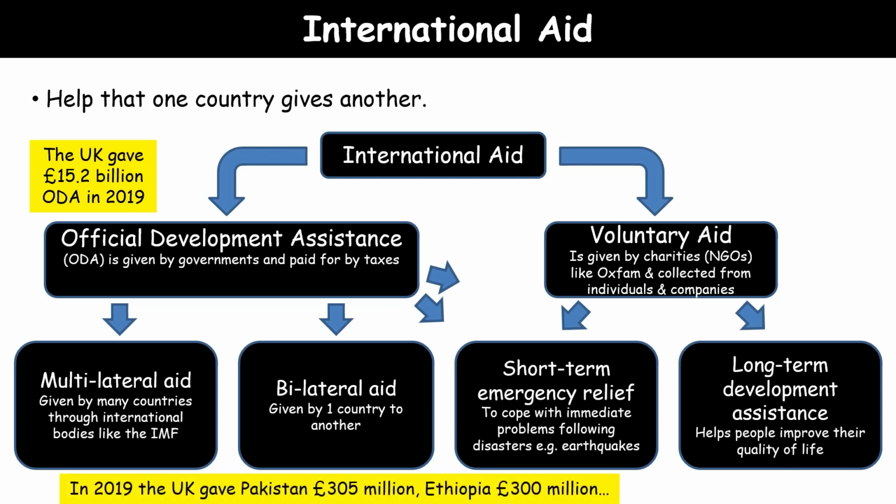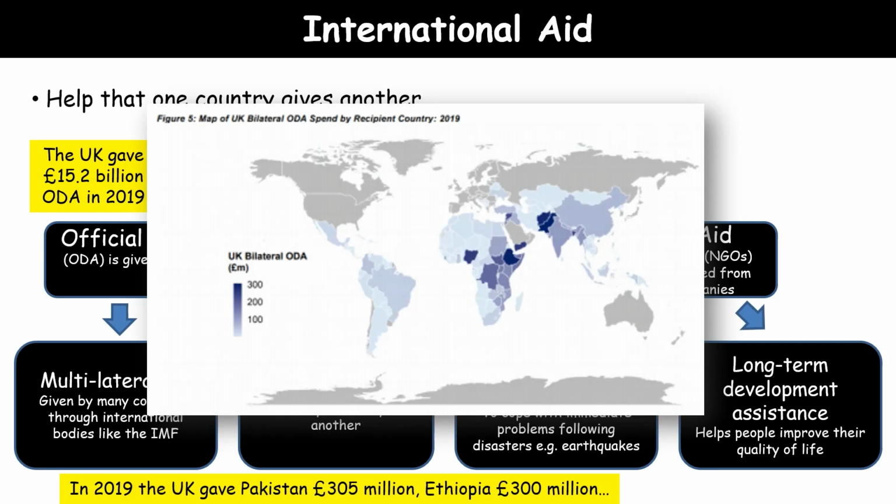Now, here's an example of bilateral aid. In 2019, the government gave Pakistan £305 million worth of aid and Ethiopia £300 million worth of aid. This map of the world shows where the UK's bilateral aid went in 2019. Now, a few other countries of interest. The UK gave Afghanistan £292 million worth of aid, Ethiopia £300 million worth, and Tanzania £137 million worth. The total amount of aid given to Africa was £2.99 billion.